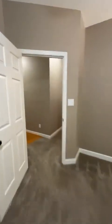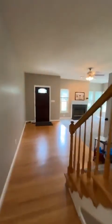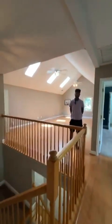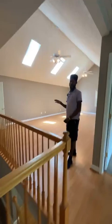We're gonna jump upstairs and see if we can find Joe and see what some of his favorite features are of this property. Again, we've got that newer carpet, we've got the very neutral, newer paint, just a lot of very thoughtful updates. And I think there's a couple updates up here as well. Let's see what we can find. I know there's a great big loft. Oh, there it is. Oh, hey. Hello. One of my favorite things about this house is the loft.